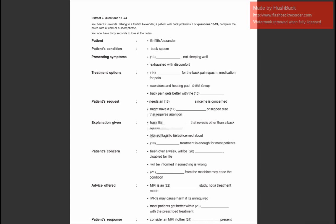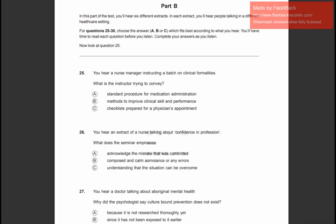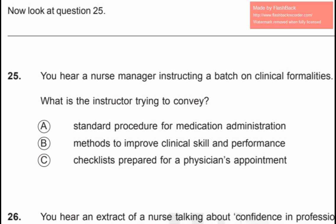That is the end of Part A. Now look at Part B. Part B. In this part of the test, you'll hear 6 different extracts. In each extract, you'll hear people talking in a different healthcare setting. For questions 25 to 30, choose the answer A, B or C which fits best according to what you hear. You'll have time to read each question before you listen. Complete your answers as you listen. Now look at question 25. Now read the question.